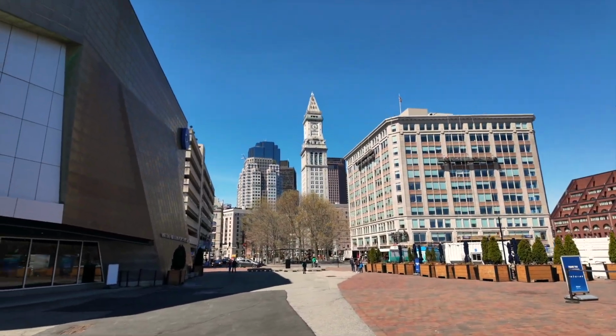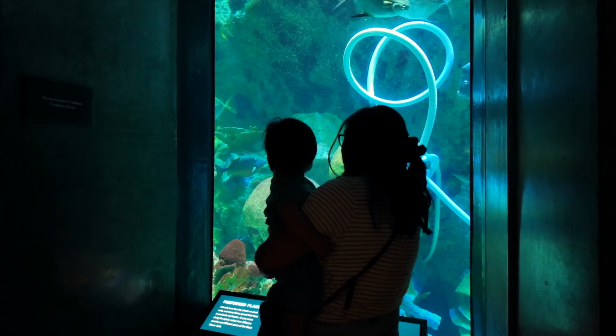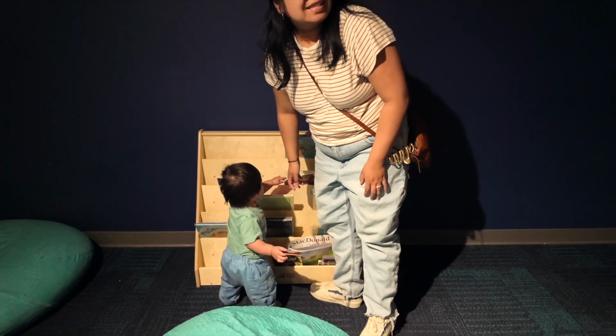Today we have left upstate New York to travel to Boston to check out the New England Aquarium. Elliot loves fish and it's his first birthday, so we're going to take him to this aquarium. I heard very good things about it. We drove about 3 hours for this.